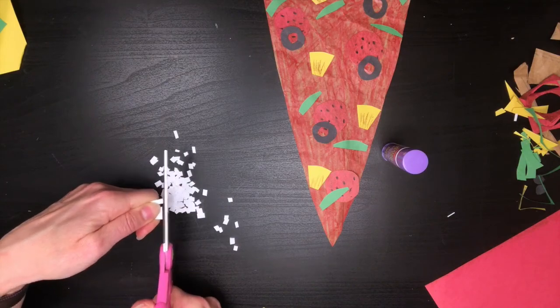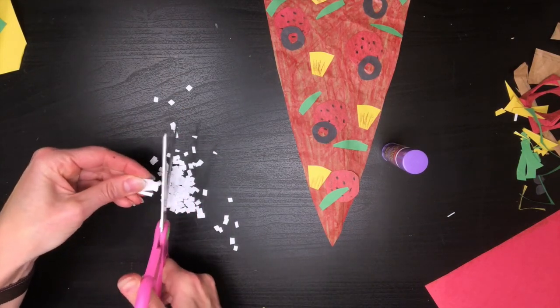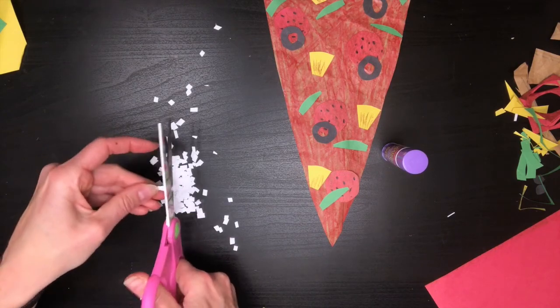So I'm cutting off these little pieces. Go slow, be careful, because they do fly everywhere. And please be considerate, if you drop something, make sure you pick it up.